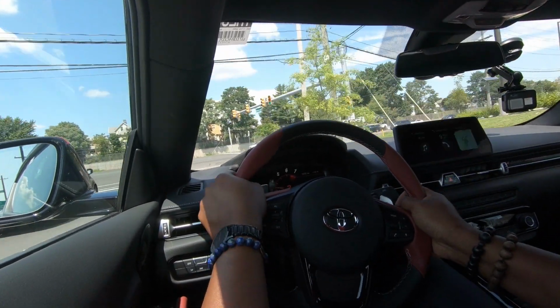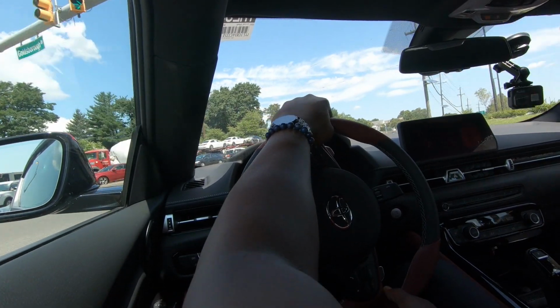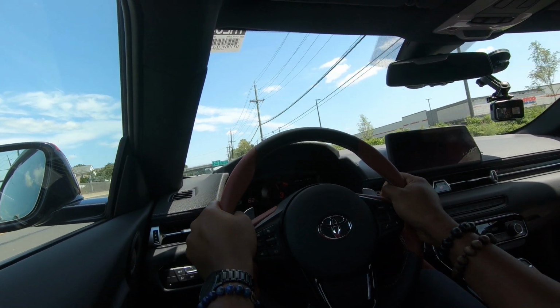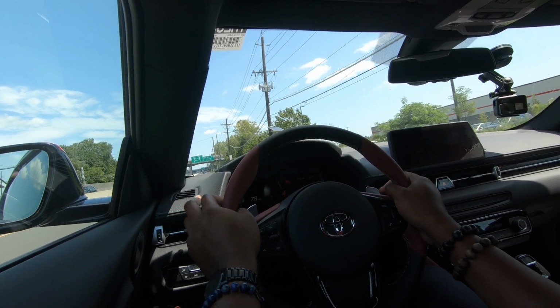We got the green light, so we'll turn this corner with a little vigor. A little traction control kicked in. Traction control kicked in again. I don't have it fully off. But man, okay, this thing gets up pretty good. It rolls pretty good. It has good power. Very stable just now. Very stable.